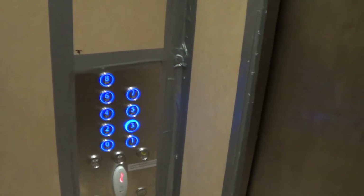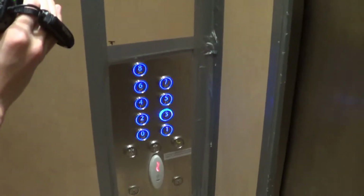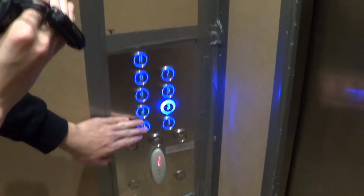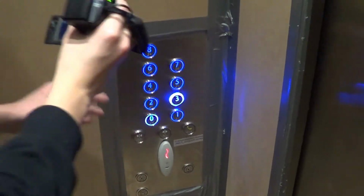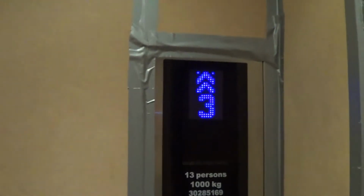Oh no. It won't. No, we're going back down actually. I think we've been called. Maybe it just recalls down here. It shouldn't. Yeah, recall. It's never done that before. Look at those buttons. It's never done that before. Interesting.